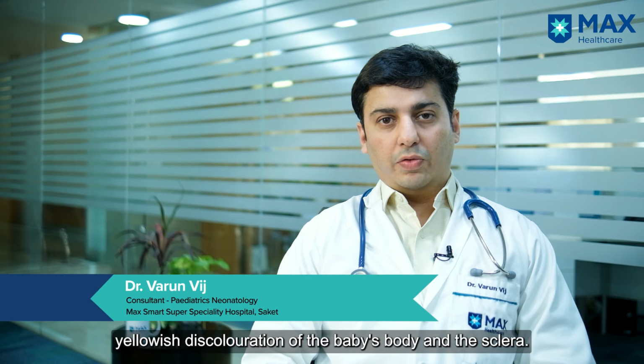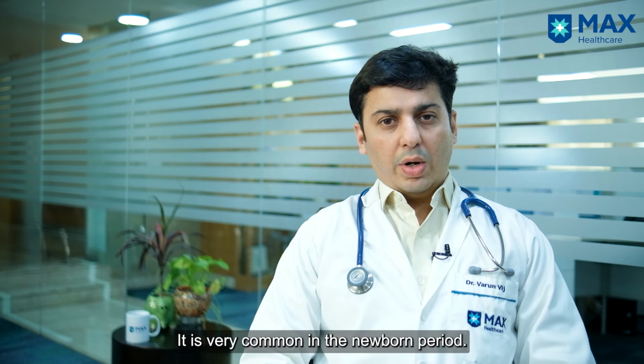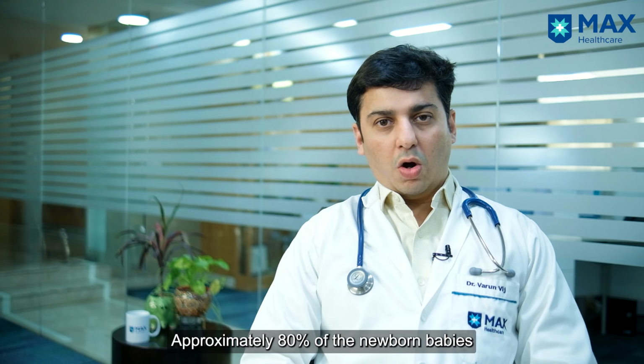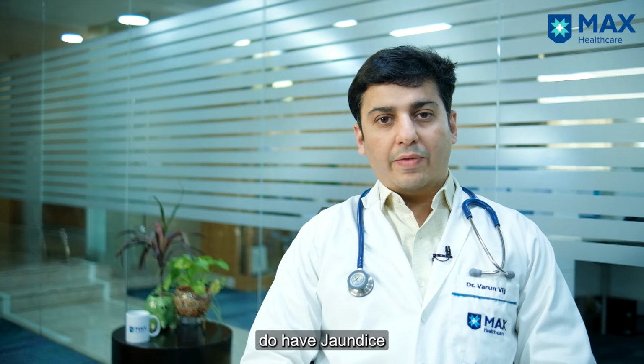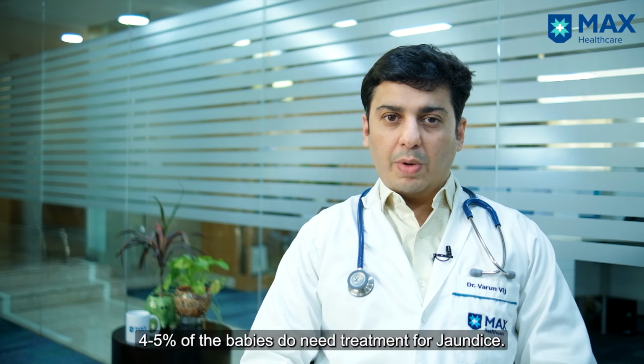Jaundice is nothing but yellowish discoloration of the baby's body and the sclera. It is very common in the newborn period. Approximately 80% of newborn babies do have jaundice, but not all of them will require treatment. Out of these 80%, approximately 4 to 5% of the babies do really need treatment for jaundice.